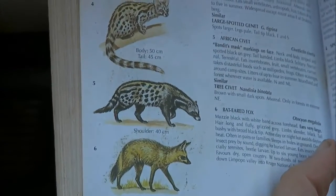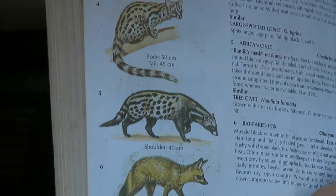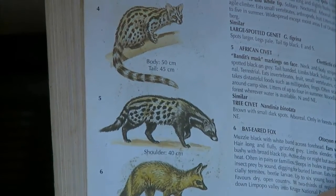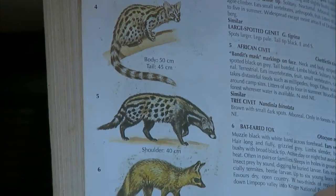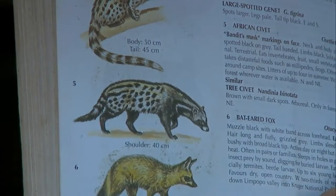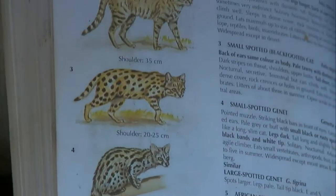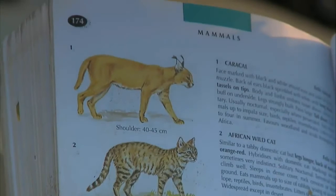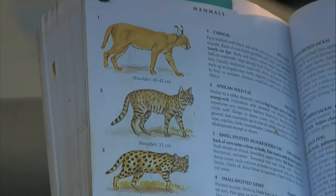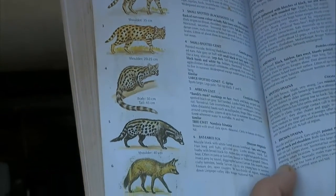And you get a few different kinds of civets around the world. The only one we get here is called the African civet. It looks a bit like a raccoon, I suppose, and it'll eat anything. It's got a fairly omnivorous diet. It's not related at all to a raccoon, no.